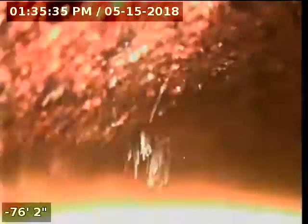Unbelievable. All right, so here we are, coming up and out now. And there's too much orange stuff. You can see it looks like there's just a crust. I don't know if the bottom of the pipe's rotted away. Let me see if I can get this dried up.